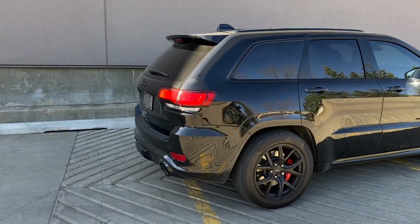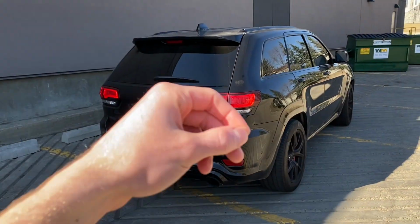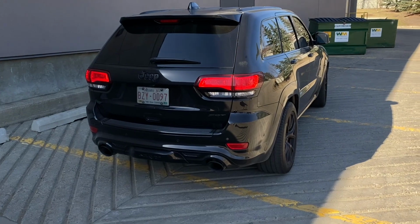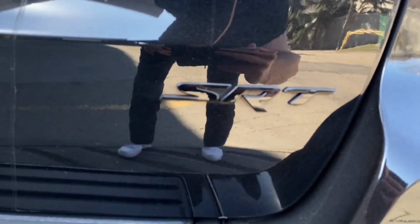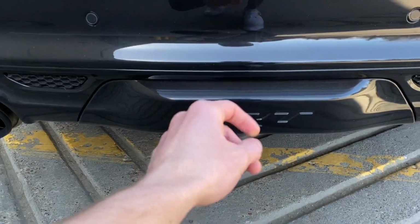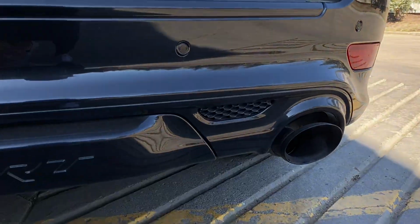As we move to the back, you can see this vehicle is all blacked out. In 2018, all the WK2 facelift SRTs came blacked out from the factory. You can see we have the SRT badge blacked out right here. As we move down, you can see the tow hitch cover. It says SRT as well, and then we have dual exhaust. They sound pretty good as well.